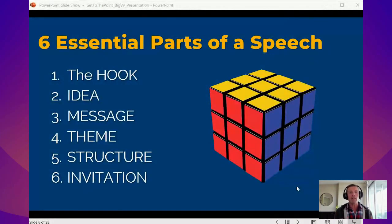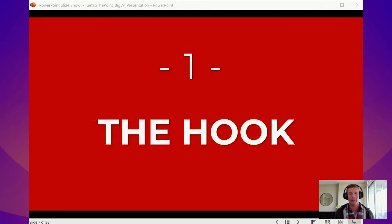So here's the 6 essential parts of a speech or a talk or a presentation. Now, again, depending on your audience and the outcome you're looking to create, it's going to ultimately affect the structure or the types of dynamics that you put into a speech. But for general purpose of today's presentation and talk, we're going to focus on these 6 areas. We're going to talk about the hook. We'll talk about an idea. What's the key messages, the theme, how to structure it together, and then lastly, that invitation with passion, not simply a call to action.